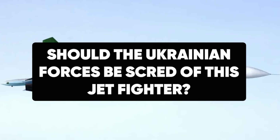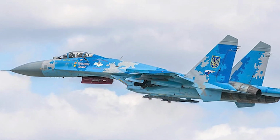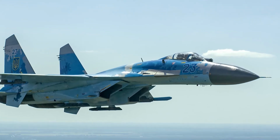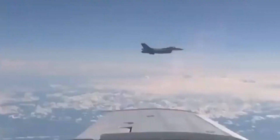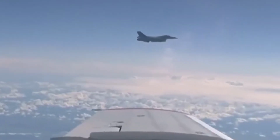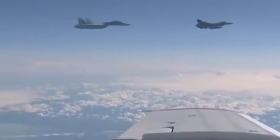Should the Ukrainian forces be scared of this jet fighter? Quite ironically, the Ukrainian Air Force also owns about 32 Su-27 jet fighters the country inherited during the fall of the Soviet Union. Considering that Ukraine also holds some of these powerful jet fighters, you may expect the Ukrainian forces to be less scared of the Russian Air Force. However, from recent happenings, it also seems that the existence of such Su-27 Flankers isn't just enough. The Russian Air Force has proven that the number of these jet fighters also matters.